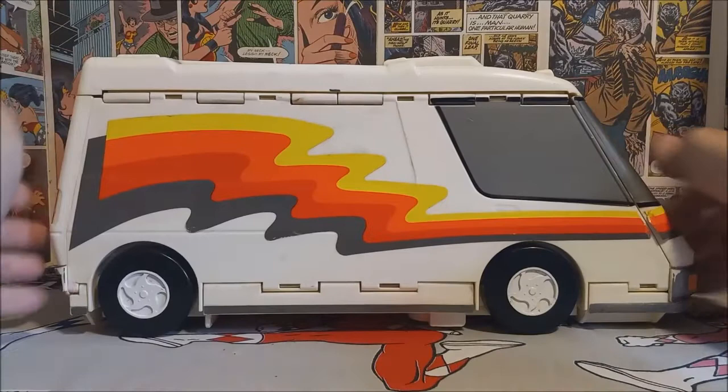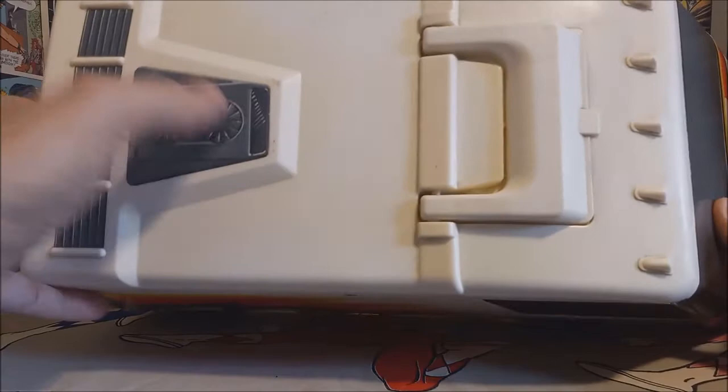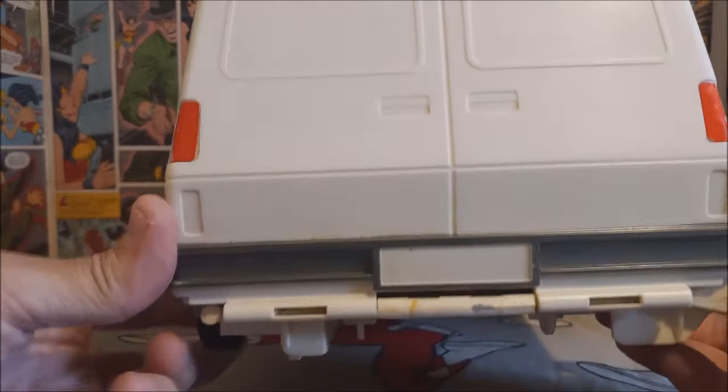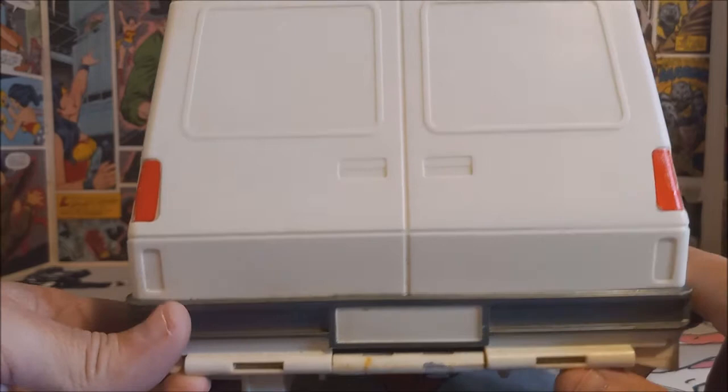And there we go. We got the other side. Stickers kind of held up a little bit better on this side, I think. Looks really nice. And then the top here, we have the exhaust vents and fans, as well as the big floodlights on the top there. And then not too much going on around on the back here. I think maybe there was a Micro Machines sticker for the license plate that's probably missing or faded or worn off.